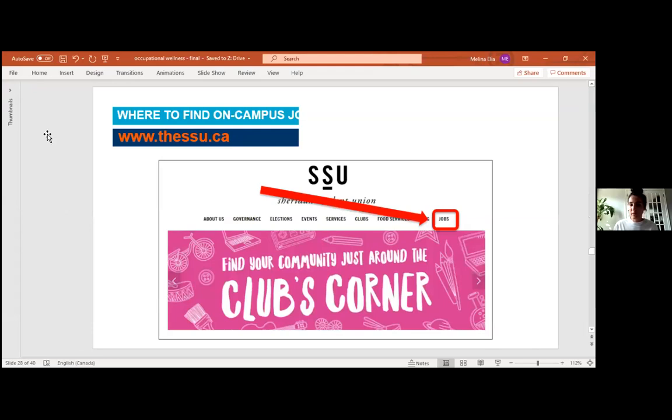So that's a little bit about LinkedIn. One thing I want to mention too, some really, really exciting news is our Sheridan Student Union has just launched some new on-campus opportunities for students, so really, really exciting. And most, I would say, all of the positions are remote opportunities. So you do have access to apply to these jobs. If you're a student at Sheridan, you can click on the link here.